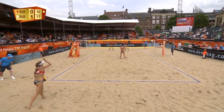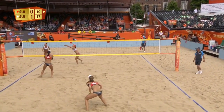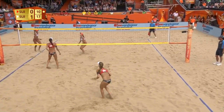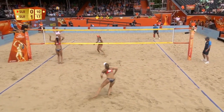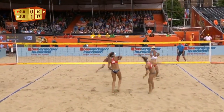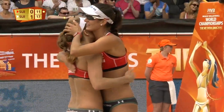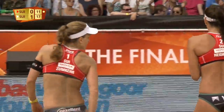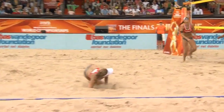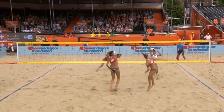Zumkehr. Good dig. Another chance for Dupré. This time a better dig from Zumkehr, read that beautifully. And hammers it away straight into Ferrer. That's better from the team in red. They just haven't done it enough. They held in there in the rally, and then Zumkehr with a chance for the swing takes it.